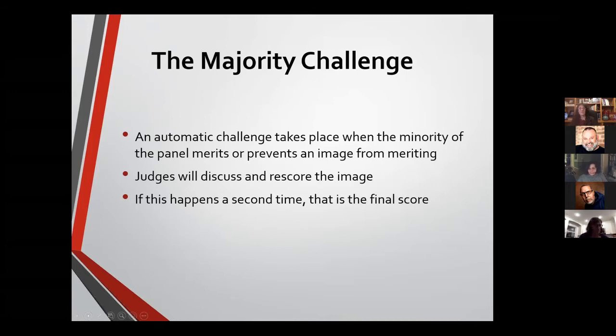It can be a judge who is preventing an image from meriting, or a judge who essentially merits the image on his or her own score. For example, I'm not going to be this good with the math, but if you have 3 judges and one of them scores it an 87 and 2 of them score a 78, then it will merit, but the majority of the panel did not merit the image. That would also be a majority challenge, when the majority of the panel scores differ from merit or non-merit.